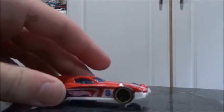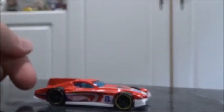Could be good for the track. We're gonna find out if he gets there. Next race car we have is, now we get to formula cars. First up I have is Formulator.